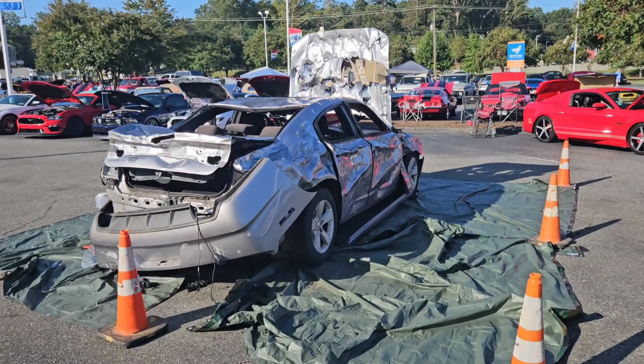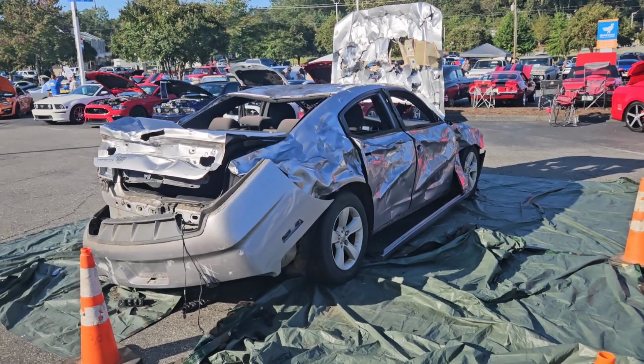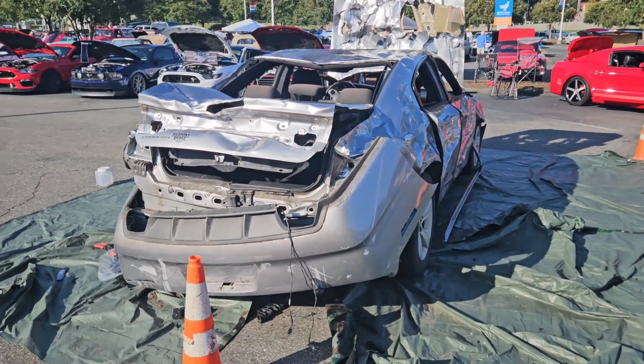That right there is a busted up Charger. The funny thing was, last night when they were doing the drift display, if you paid $5, you got to take a sledgehammer to it 5 times. And that is the result of last night.